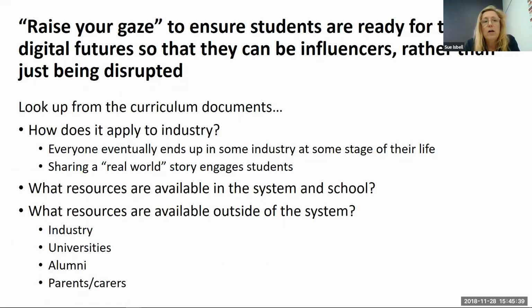As I said, here in our college, "raise your gaze" is a term from our principal that I latched onto. I really like it because too many times when we implement new curriculum, we get caught up looking down at the curriculum document, thinking about how we're going to implement it and assess it. Whereas for me, because of the rapid rate of change, digital disruptions and all the things we're hearing around us, it's really important to look up from those documents and look around.